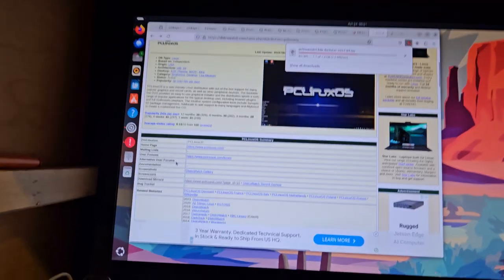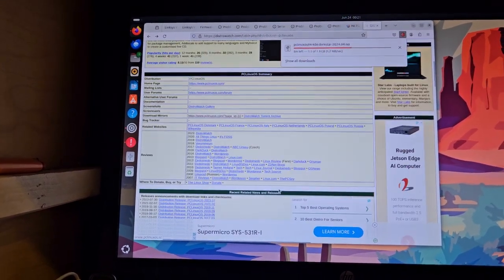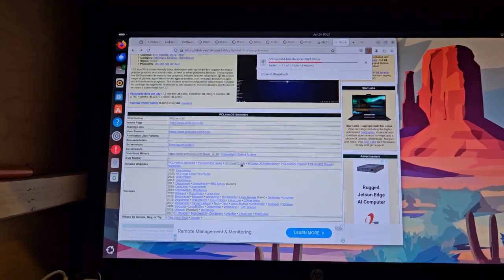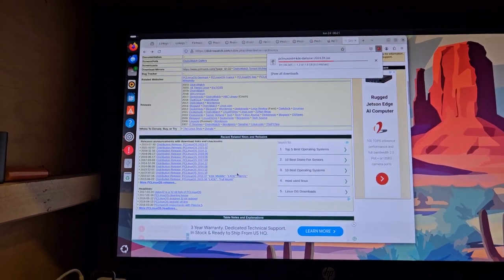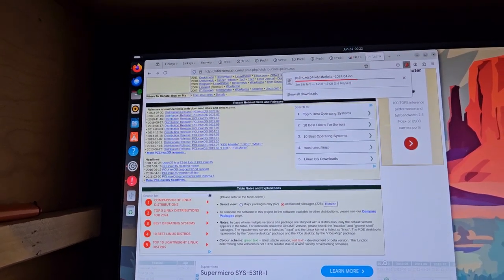Let's see what they say here, if there's any information about it. It uses RPM based files, so I think that it's based on like Red Hat or something. I'm not sure. I'm sure somebody will clarify this.